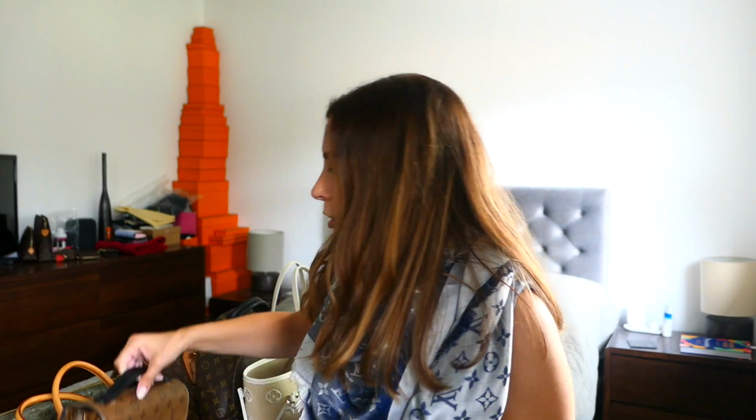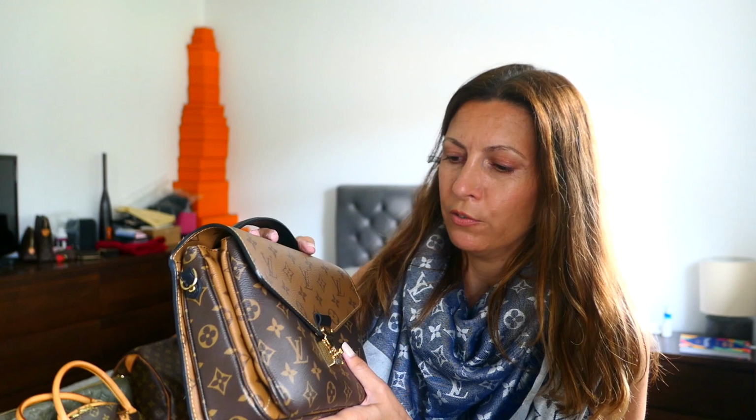Next, a bag that I don't use that often now, and it is my Pochette Matisse. Now, I used to use this bag a lot more. I used to use it as a work bag, very much pre-COVID. I think the problem has been that since COVID, I don't have my laptop with me, so I either have a smaller bag than this and a bigger bag with my laptop, or I just have a bigger bag that takes my laptop and everything else.